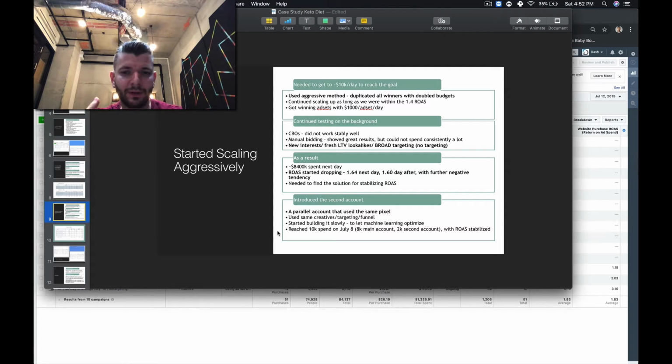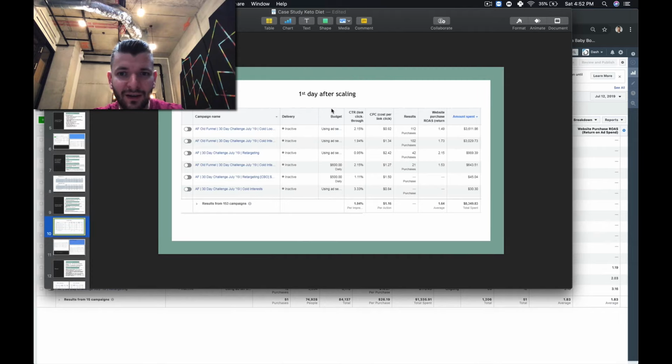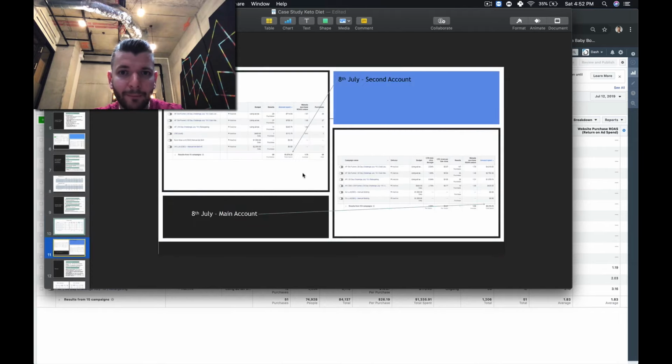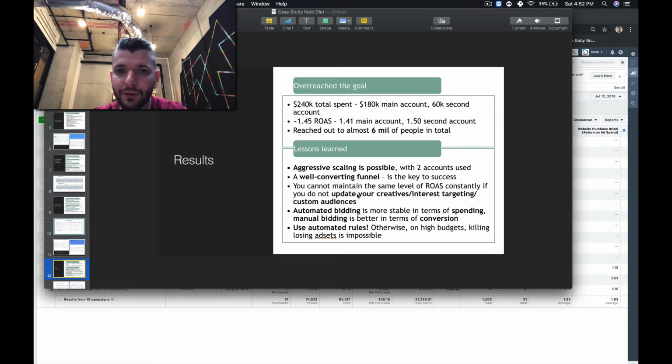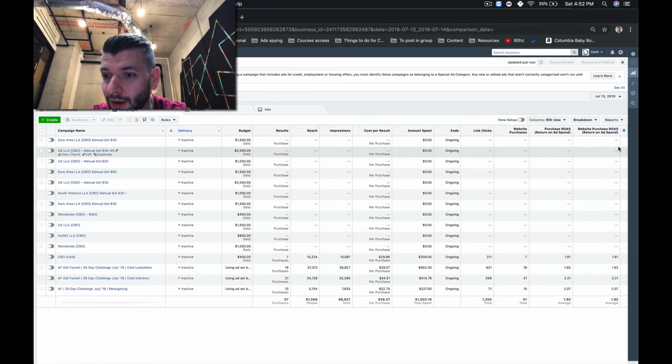So here's what we've done, and we started building it slowly. We didn't spend tens of thousands of dollars per day. We used the same creative, targeting, funnel, everything the same. Started building out slowly. Reached 10K spent on July 8th, so 8K in the main account, 2K in the second, with ROAS stabilized, right? And so the first day after scaling, you can see the second account kind of got to where it should be, like the results.